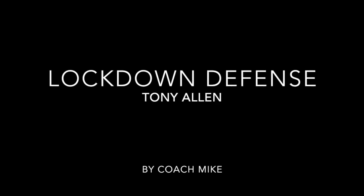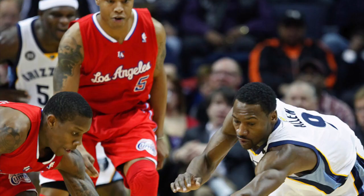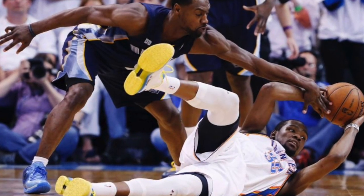Welcome back, Lockdown Defenders. This is Coach Mike, and today we're taking one last look at Tony Allen and breaking down why he's a difference maker on defense, even when he's off the ball.